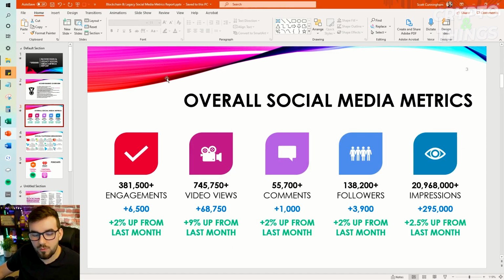So in terms of my overall social media metrics on these platforms, I'm up a reasonable amount, fairly consistent with what I've been doing previously. I would just say impressions are a little on the low end, but aside from that, everything is moving at a pretty good pace. So that's really good to see.